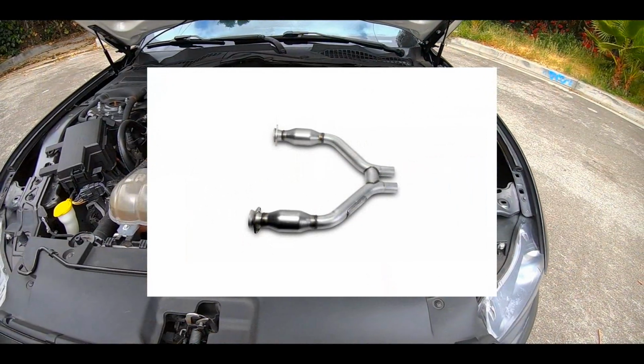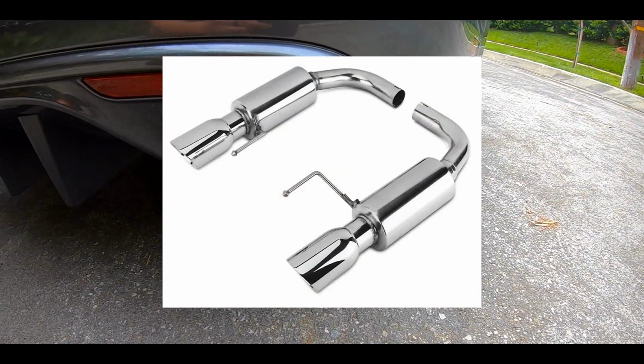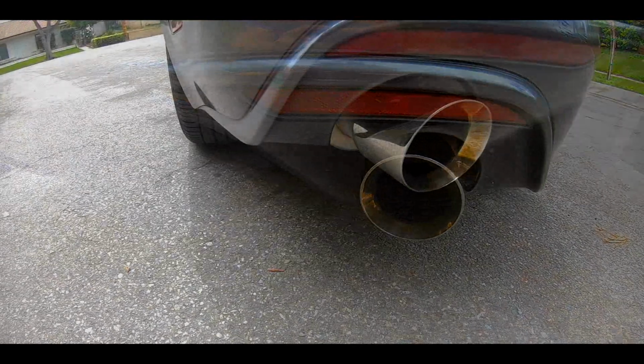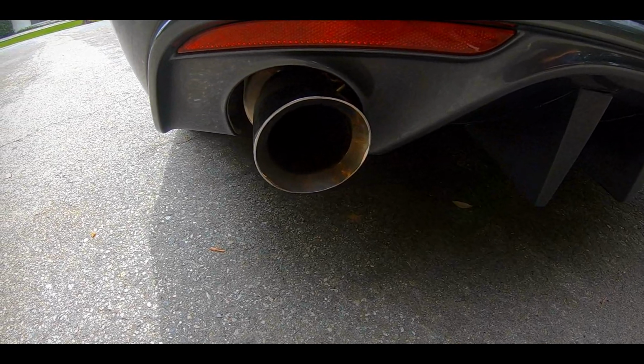Moving on to the exhaust, I've installed the BBK long tube headers with the BBK shorty catted H-pipe, and connected to the H-pipe is the Flowmaster X-pipe. And lastly, I've installed the Next Step Performance axle back exhaust. I know I have 3 different exhaust manufacturers such as BBK, Flowmaster, and Next Step Performance, but honestly I'm just in love with the sound.